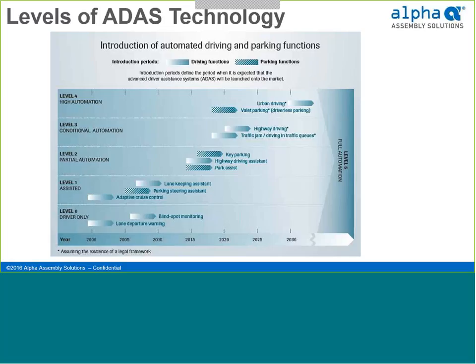And the only reason why these levels have been developed is really because people were trying to use the same language of what section a car would get into. In any of these conferences that you may go to, you get people talking about these different levels, and it started to become a fairly common language.